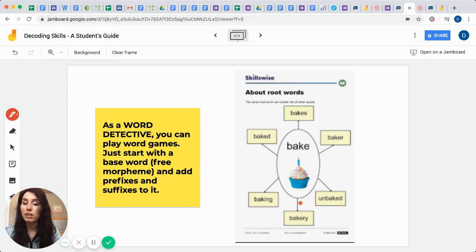the verb turn into a noun, bakery. And then they also use the ing, baking. So this is really fun to do with verbs. So I would encourage you to have somebody tell you a verb and see how many different words you can come up with just with that one verb. Okay, and it says as a word detective, you can play word games. Just start with a base word, which is called a free morpheme, and add prefixes and suffix to it. You got this. I know you can do it.